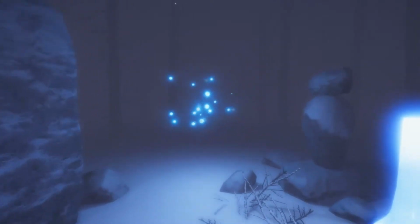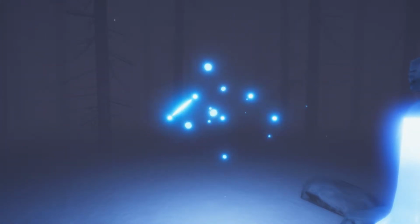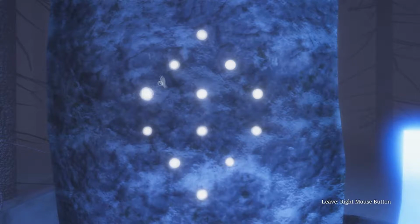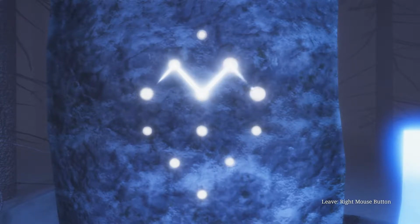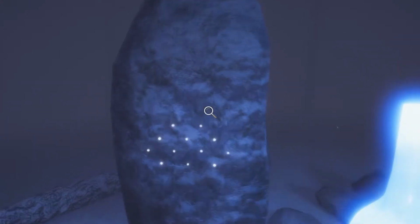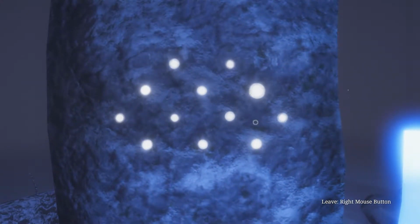All right, everybody, I'm back, and I just happened to notice something. There's a second set over here. So see, we have a M shape, which we could, I guess, do here. Okay, so we get out of there, and then we have this one here, which would be the other shape, which is this.